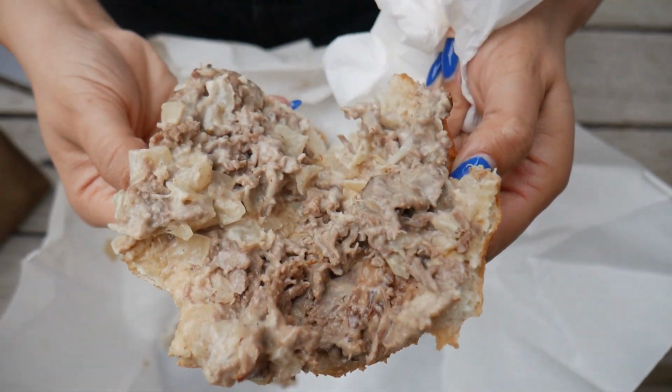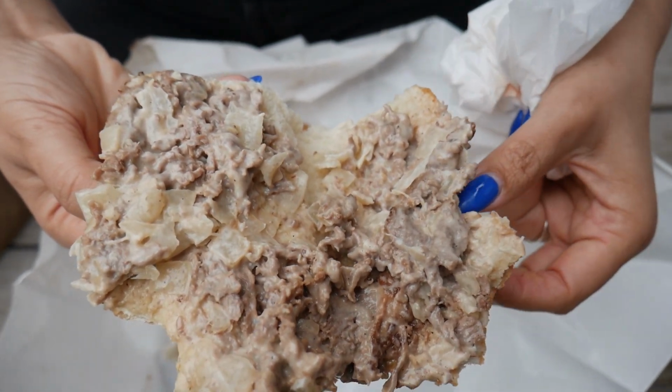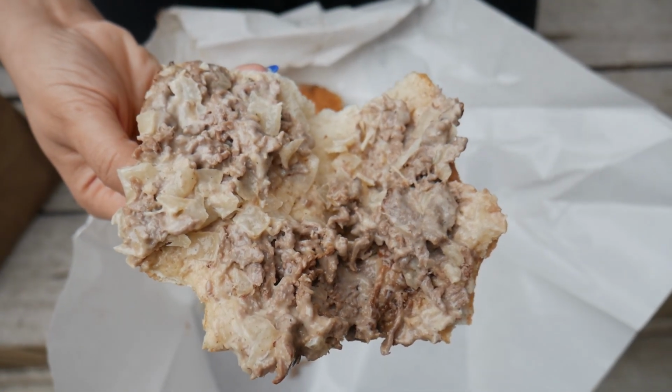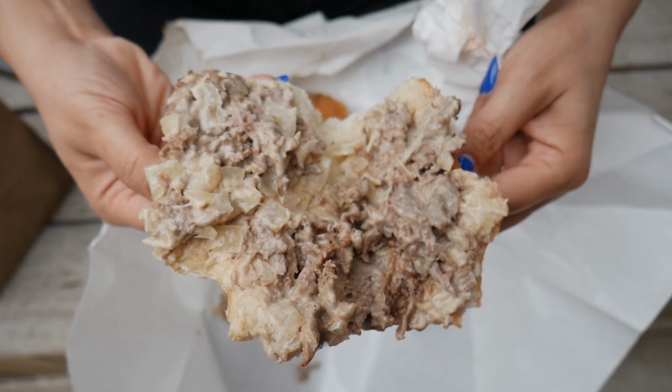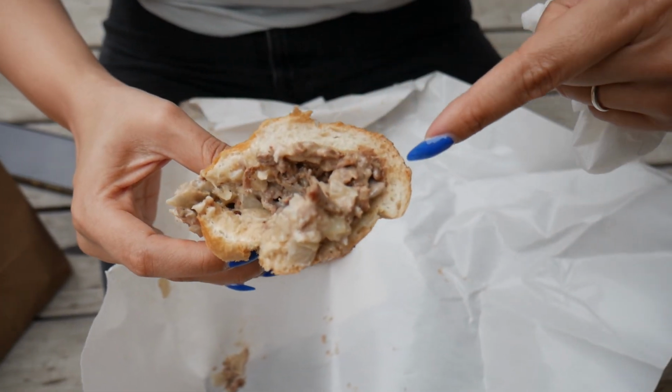Look at the inside of the sandwich. Wow. Look at that. Nice browning on the meat. Chopped up, so you really don't have to fight with the beef to eat it. It's all fitting into one bite with the onions and the cheese. They use white American for this. Wow. And the thickness of the bread is just perfect. It's enough to hold everything in there. It doesn't get soggy.